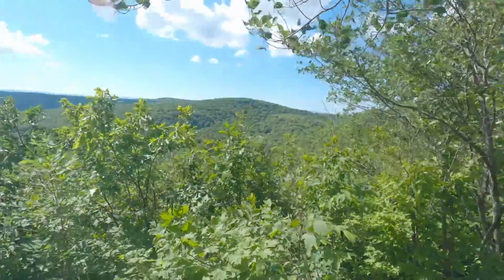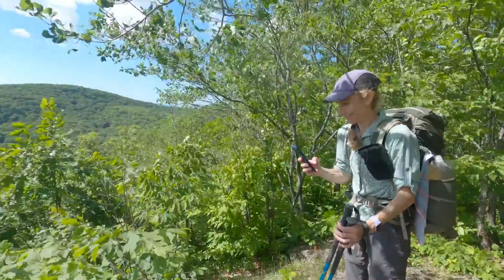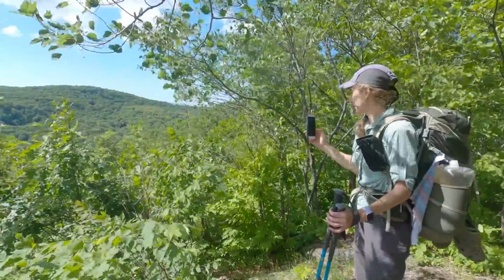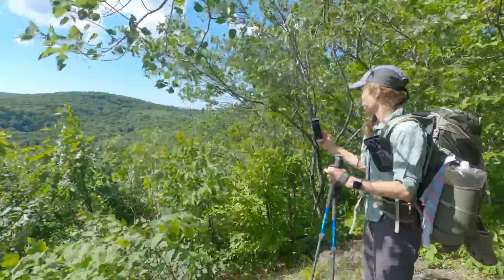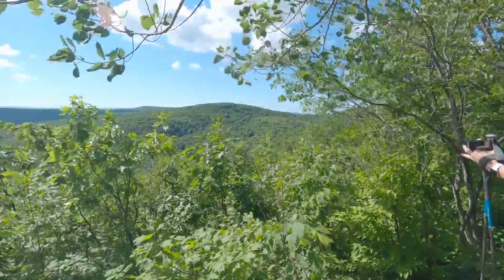I agree. Oh, hey. Our only company is mosquitoes. But only in the bottoms, and up here they don't hang out. So we may have to camp up top. Actually, I think we're going to be camping at a place that I saw on the map, I'm going to call it Saddle Ridge, and I'll show you on the map later.